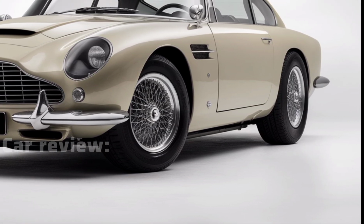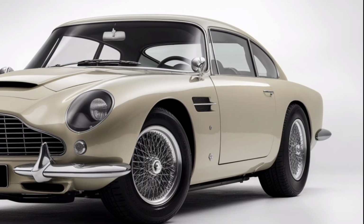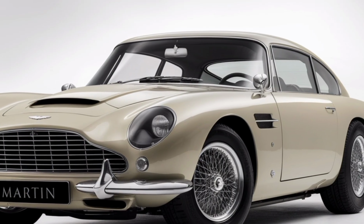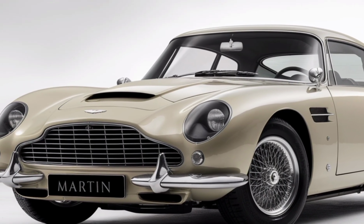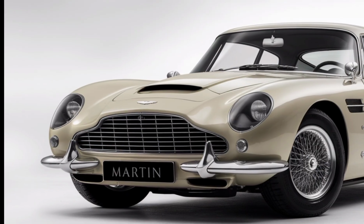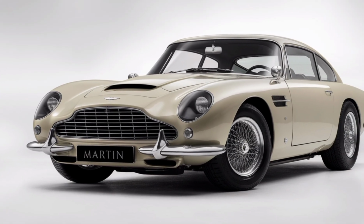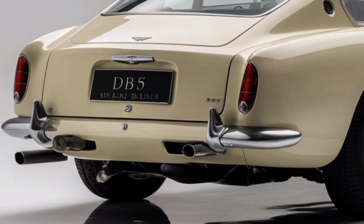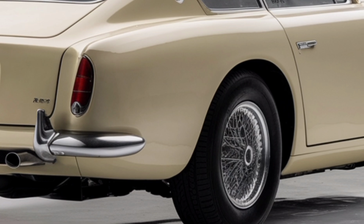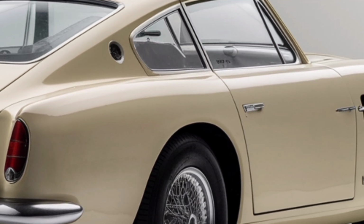Under the hood, the early DBS models were powered by a 4.0-litre inline-six engine producing around 282 horsepower. This was the same proven power plant used in the DB6 Vantage, capable of pushing the DBS to a top speed near 140 miles per hour. Later variants introduced a V8, but even the six-cylinder DBS was fast, refined, and thrilling to drive. It balanced luxury and muscle in perfect harmony.